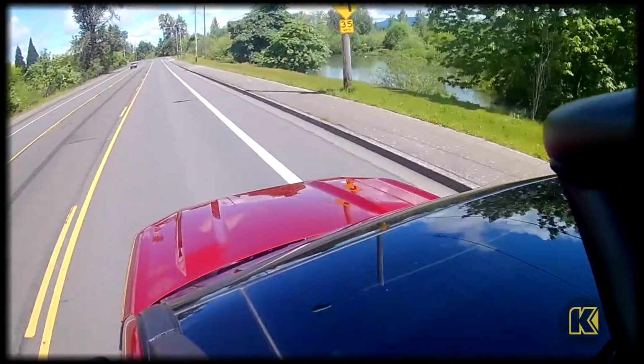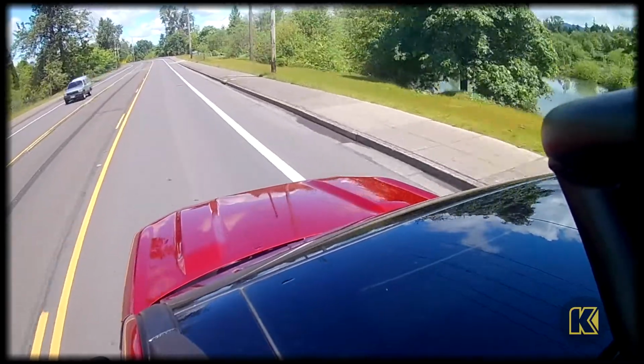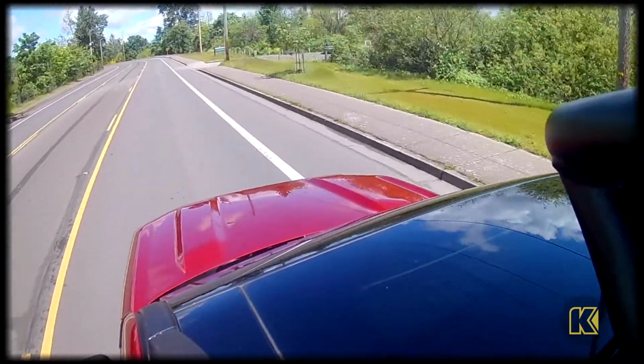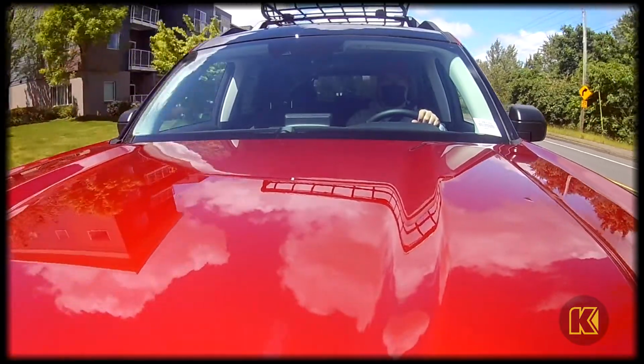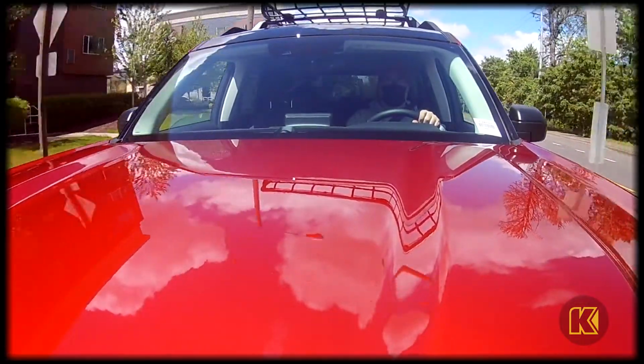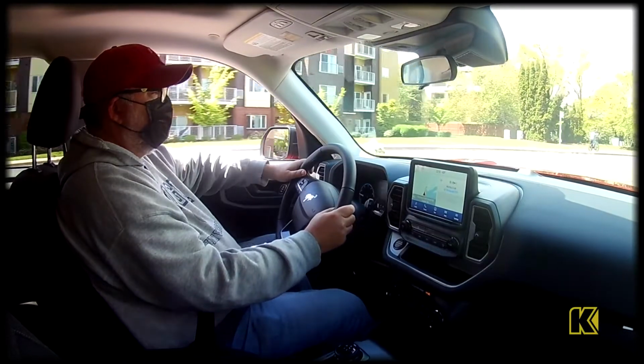Confidence also comes standard in the new Ford Bronco Sport, so wherever you go, you know you're in the right vehicle for the job. Ford rigorously tested the high-performance, off-road stability suspension offered in all Broncos to make sure your Bronco is ready to get dirty.